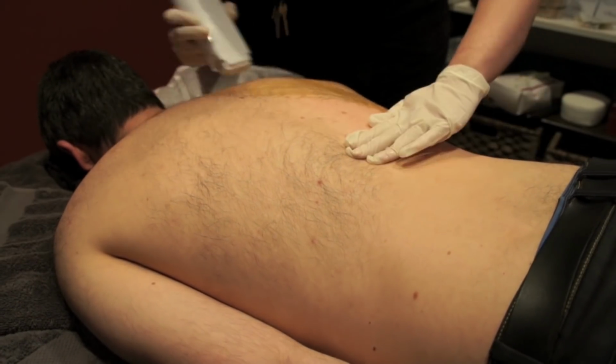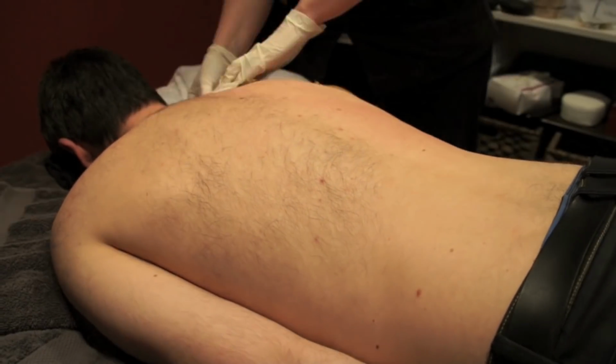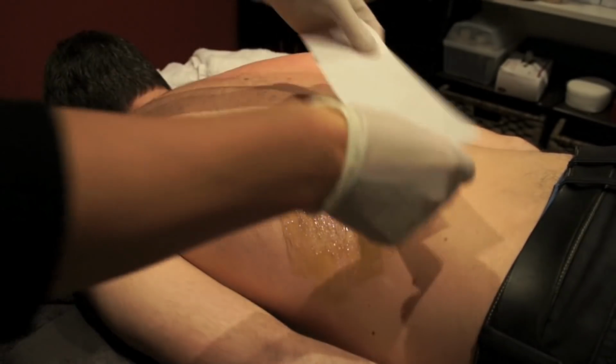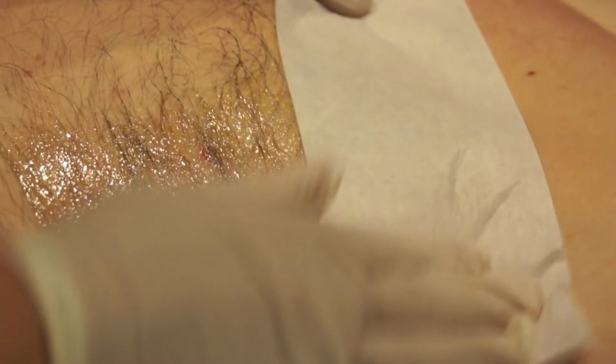So we're using Faro sugar on Paul's back. It's made of manuka honey, water, sugar, lemon, mica and kiwi fruit extract. We like it because it's water soluble and it's less painful.